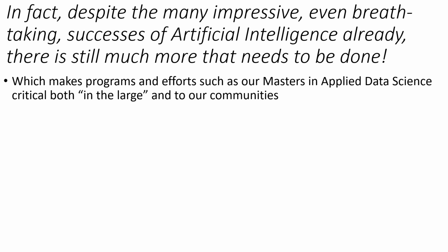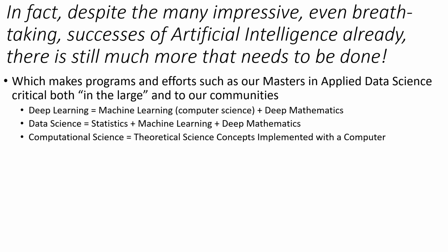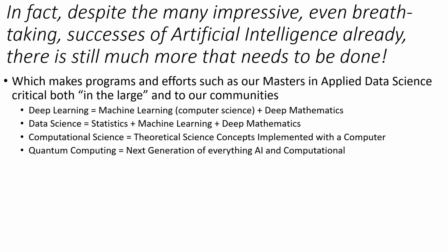Which makes programs and efforts like our master's degree program critical, not just in the large, but also to our communities. Deep learning: machine learning plus deep mathematics, data science, statistics, computational science, theoretical science implemented with a computer. Quantum computing is the next generation of all of this.